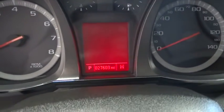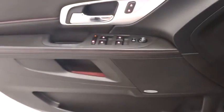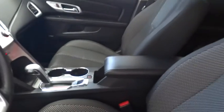This vehicle is CarFax certified one owner and qualifies for CarFax buyback guarantee. This isn't just a vehicle, it's an experience. So stop in for a test drive today.